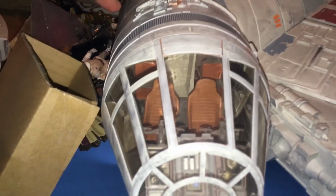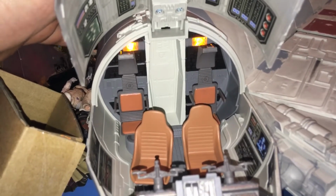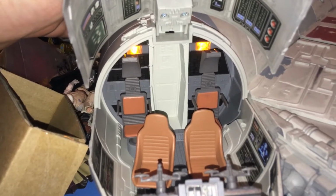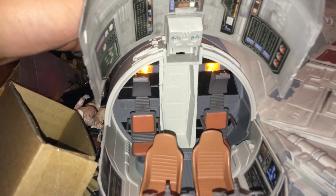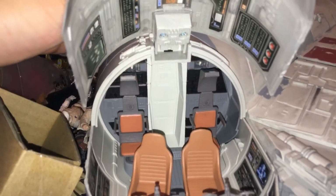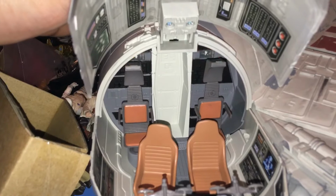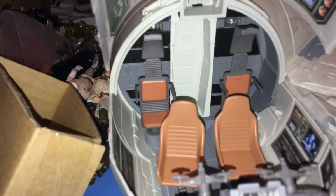Those TIE fighters must have followed us back to Batuu. I'll open this up so you can get a better look. R5, access the emergency power supply. They've locked onto us. Take evasive action. Make the jump to light speed. Things are getting too hot. We've got to get out of here. What do you mean, system failure? Faulty hyperdrive. Well, that's not good. Those TIE fighters must have followed us back to Batuu.